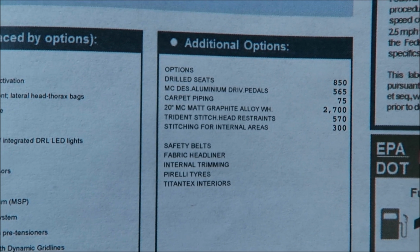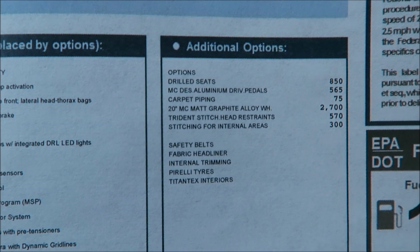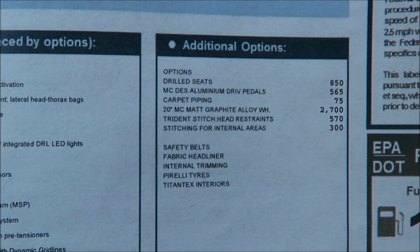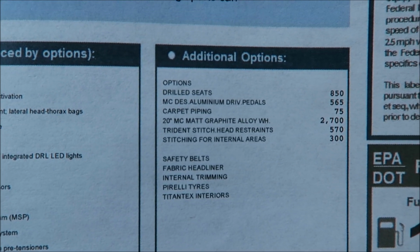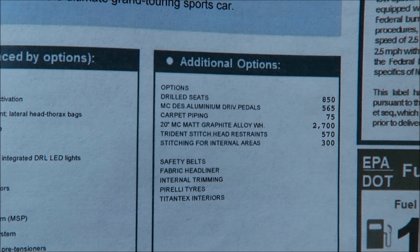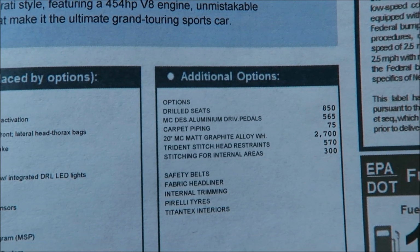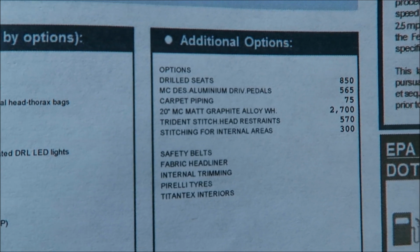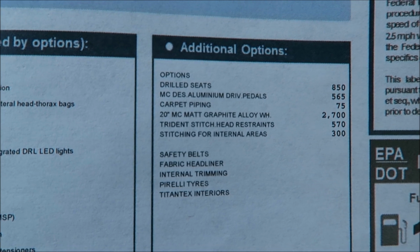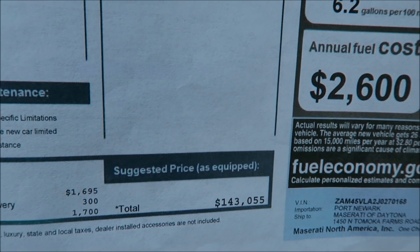You have the MC aluminum drive pedal, which is the pedals down here in aluminum with the MC badge on it, $565. The carpet piping, you have that as well with $75. The 20-inch MC matte graphite alloy wheels, those wheels are $2,700. You have the Trident stitching in the headrest, which I feel like all Maserati should just come with Trident stitching, $570. And then you have the stitching for the internal areas, $300. So those are your additional options for this specific model here to get to that 143.